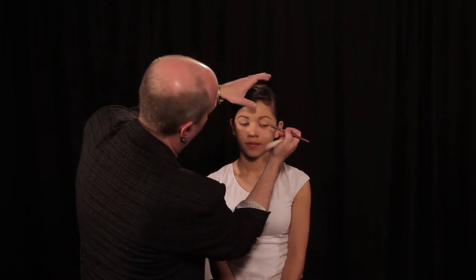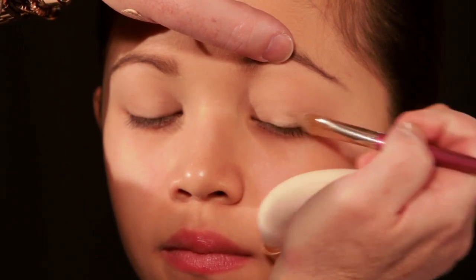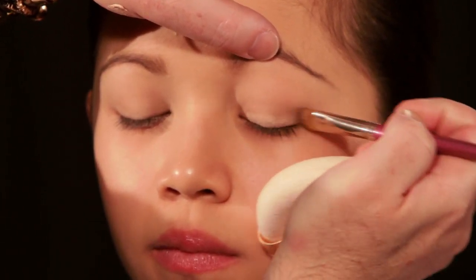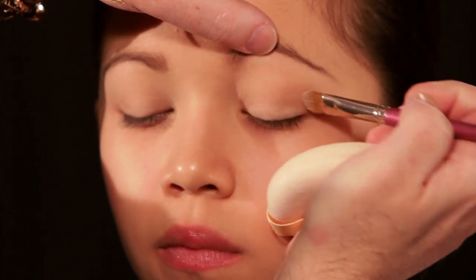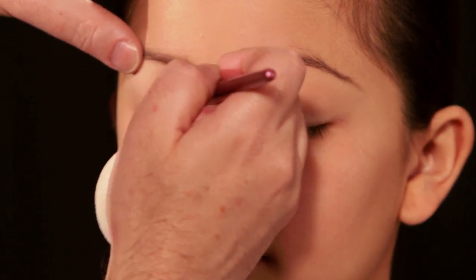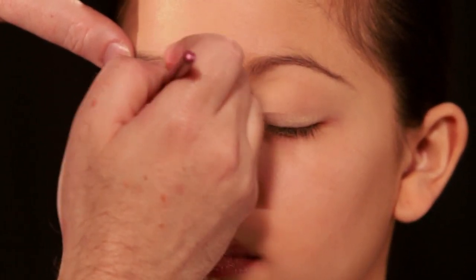Okay, now I want a sheer nude eye, but I still want it to have dimension and not a lot of color. So I'm only going to add cream right along the lash line, the very, very lid next to the lash line, so that when I apply her highlight shade pretty much all over her eye, it will be more dramatic where I've applied the cream than it is everywhere else. Using my number 22 brush, taking that cream, just using a matte flesh color.